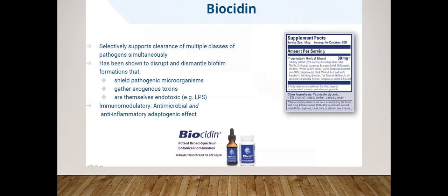I love Biocidin. It supports the clearance of multiple classes of pathogens at the same time. It can disrupt and dismantle biofilms, and it can also modulate your immune system. So Biocidin is recommended by every practitioner group that I network with. They all recommend Biocidin. But you've got to be on the therapeutic dose. The therapeutic dose is basically 10 drops 3 times a day, which comes out to, I have to look at the dosing, I think it's 2 to 3 caps 3 times a day. If you're not on that therapeutic dose, you're probably not going to get the benefits.